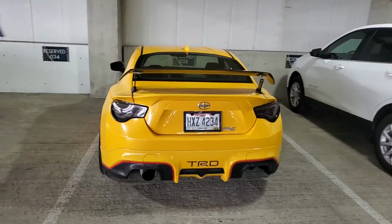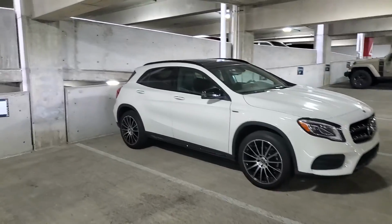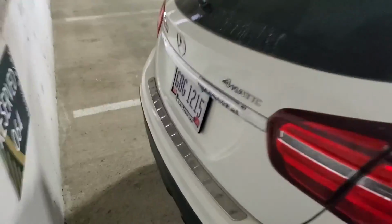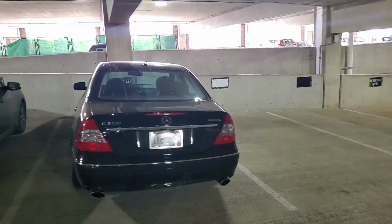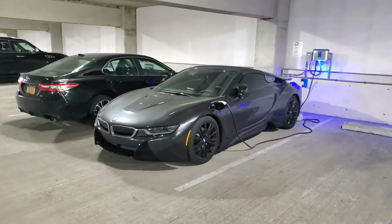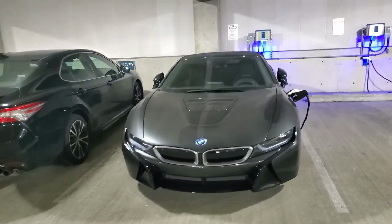Here's a Scion FRS. Here's a Mercedes GLA 250, looks like. Yep. Edition badge. What edition? Special edition? Or is it something else? Another two-door Jeep Wrangler. This one's also in a cool-looking color. Mercedes E350, license plate, Taka Hay. Interesting. Another i8, this one is in black, parked at another electric car charging station, currently being charged.